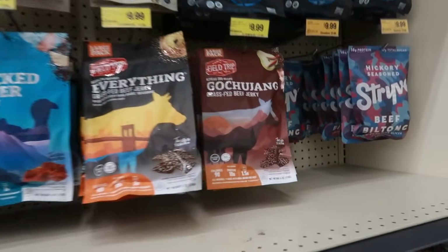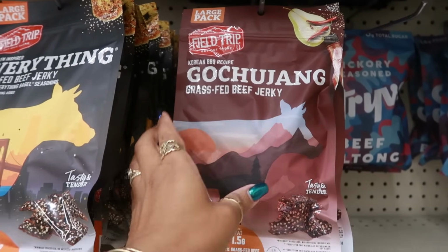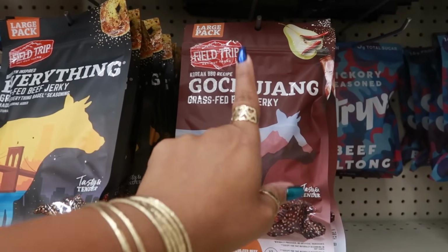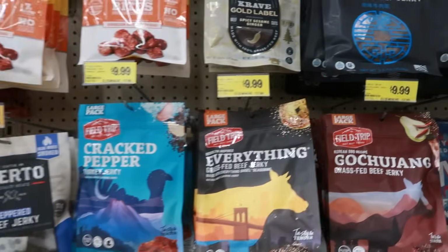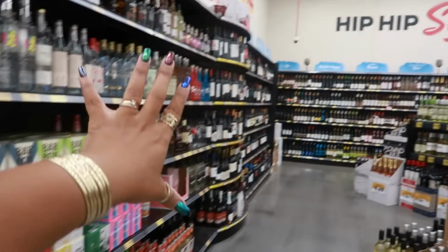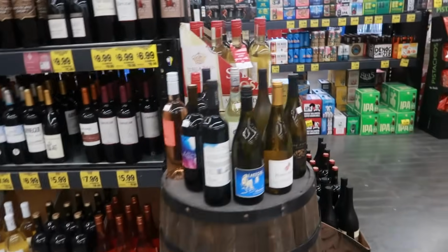What is that? Gochujang. Say that fast. $9.99 grass-fed beef jerky. I bet it's good. And they do have a nice selection of liquor and wines. That's this whole area right here. So I'm going to bypass that right now.